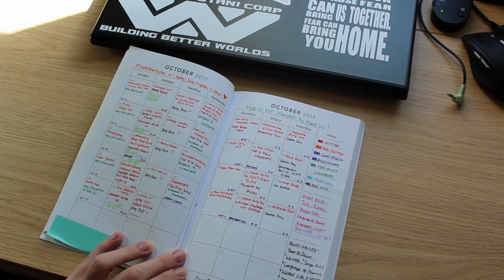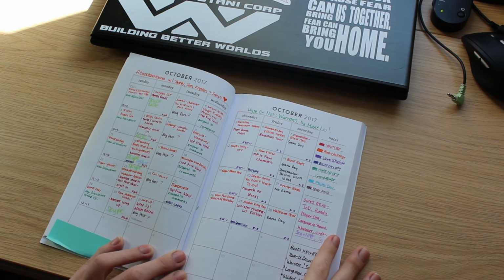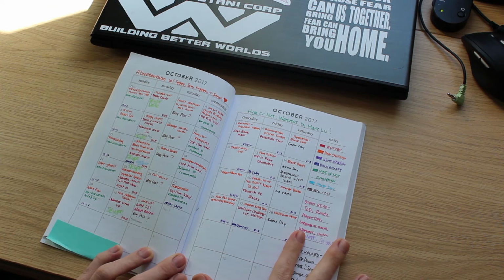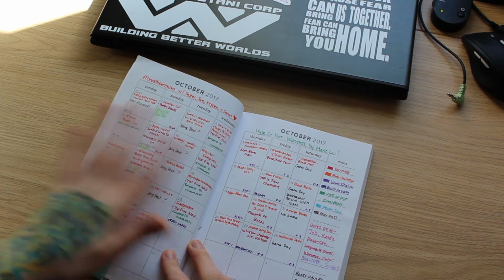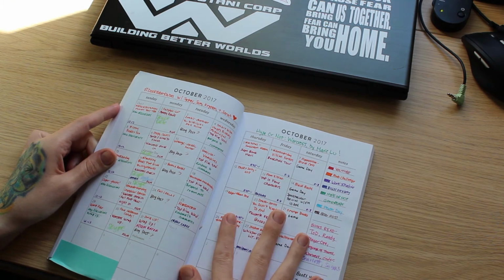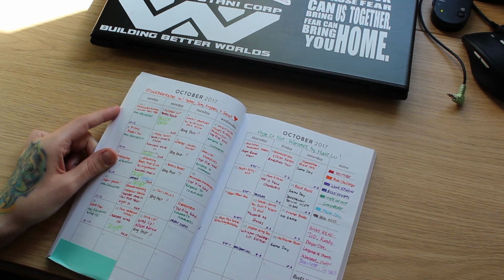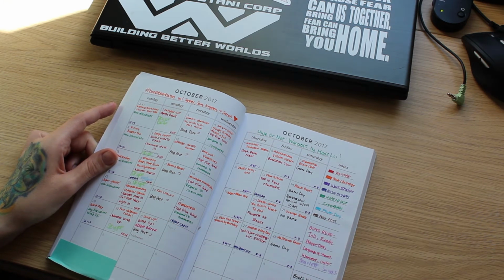But yeah, that is my overall planner for October. Like I said, I'm not going to be showing you November because I feel like it'll give away a lot of fun things that I have planned. So that is my planner for October, and that is just sort of how I organize everything. I do it by day, I write everything out, and this is just something that I look back on as the month goes. This portion of my planner I did actually move to my bullet journal, and I'll show you that here in a second.